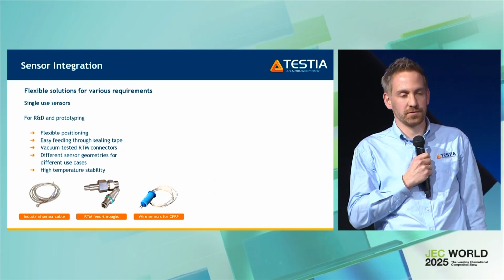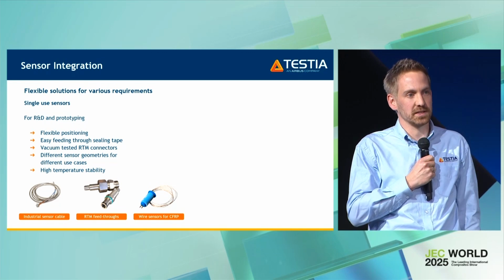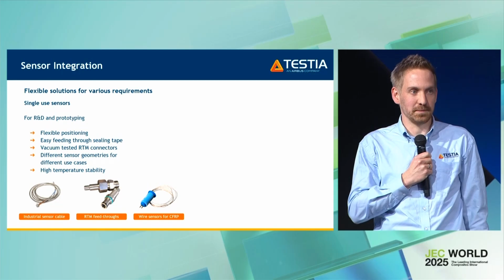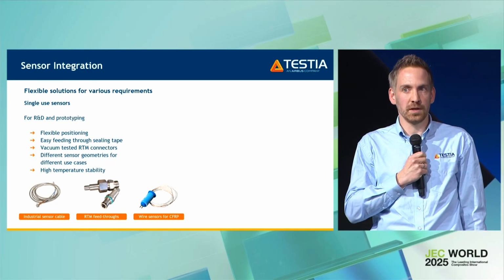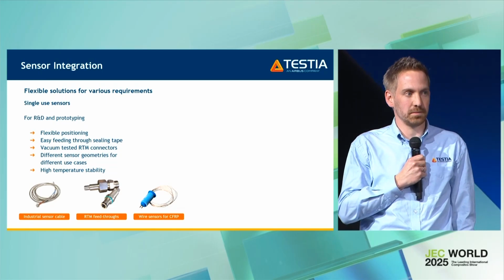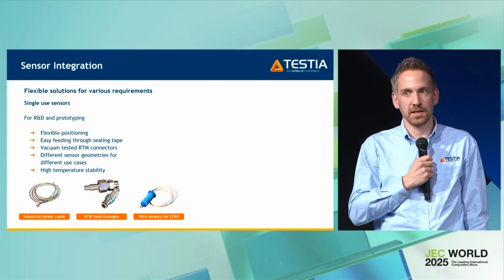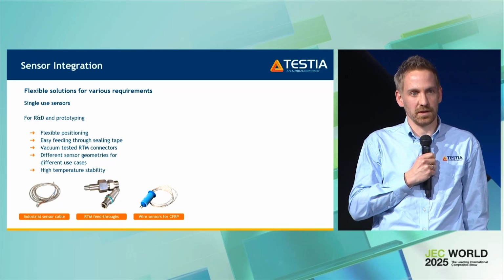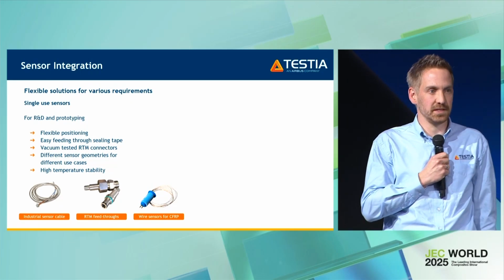There we also have different solutions, because we can say that different materials, in our case, require an adaptation of the sensors. So for R&D and prototyping, and also for carbon fiber materials and metal molds, we have line sensors which consist of wires, and they can be very easily positioned.